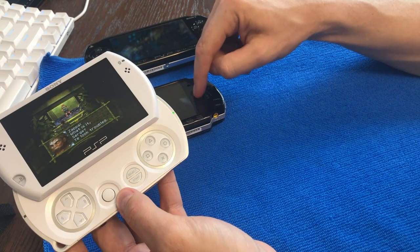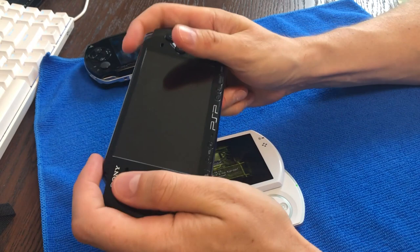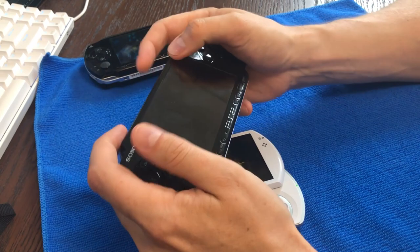The shoulder buttons are a little bit inferior. These are easy to get to, and they feel really good to hold. The PSP is a very ergonomic device overall. Like, it just feels great to use. It's, for me, perfect to my hand size. That and the Vita are both great.